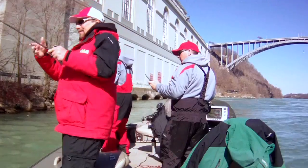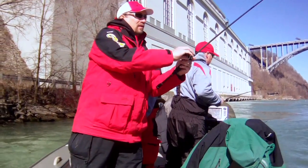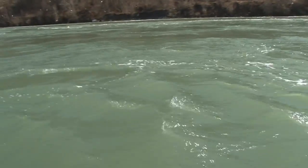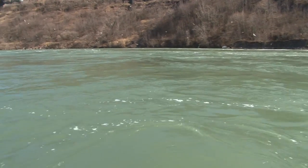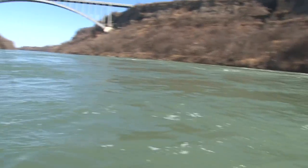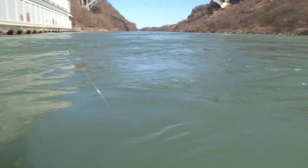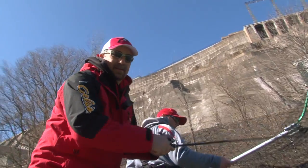There's one. That's a good one. Oh! Yeah, he jumped. He jumped way out of the water. Probably the fish I just caught. There it is. Another hand. Fire brine, baby!